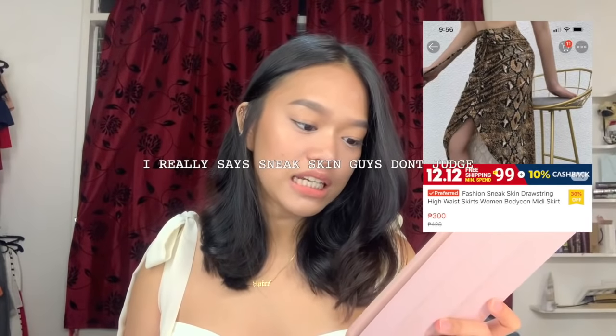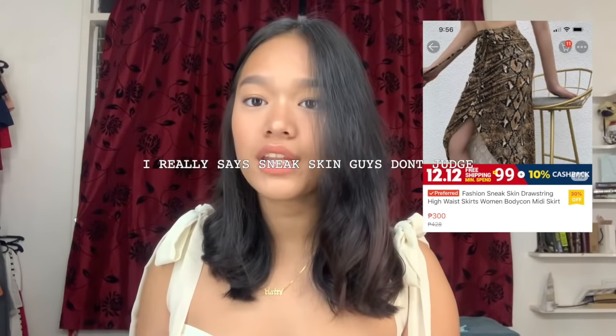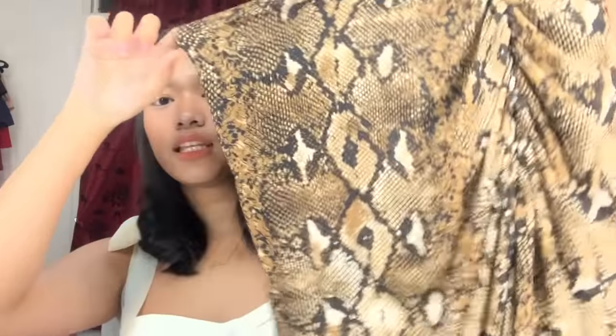You guys guessed it, it's another animal print item. I think I have a problem. So this is the Fashion Snake Skin Drawstring High Waist Skirts Women Bodycon, and this is a skirt, obviously. It has a little slit at the sides. Most of it is really long. The slit is really the only problem. It's also super high waisted, which I love.